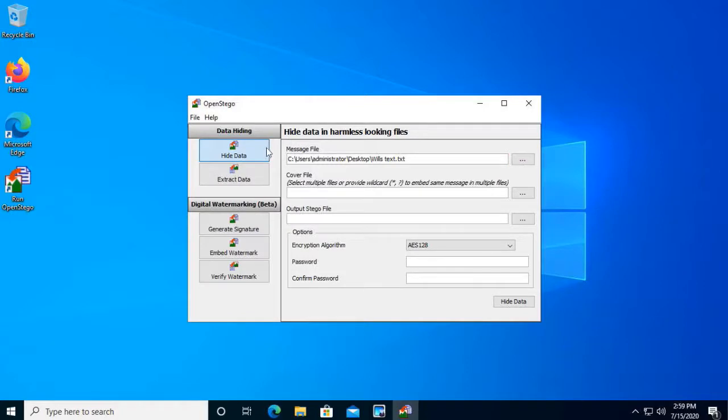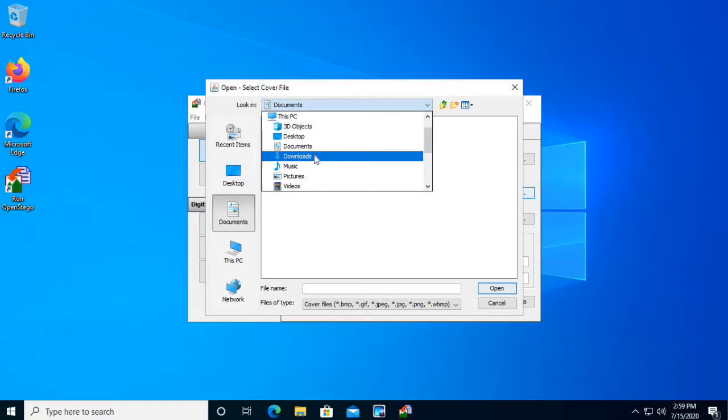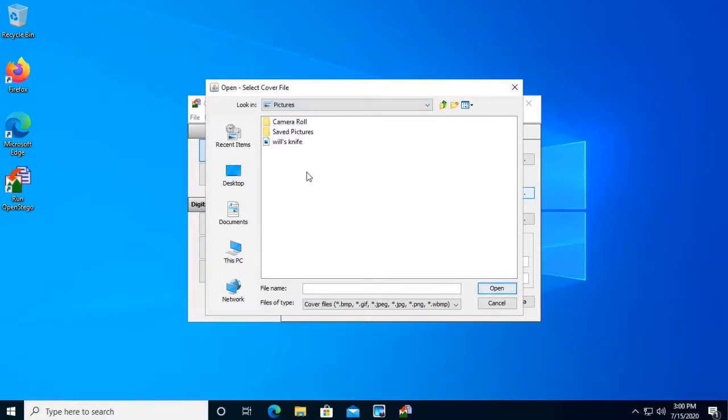Now it's going to ask me what my cover file is. The cover file is which picture you are going to hide this data in. So we're going to go ahead and click on this and go out to our pictures, and I'm going to grab Will's knife. It's not pulling up, sorry. Let me get down here to my pictures. Like I said, unfortunately the system's running in the background. It's running that little update program, so it's making things react a little slow. But here we go. We're going to go ahead and grab Will's knife.